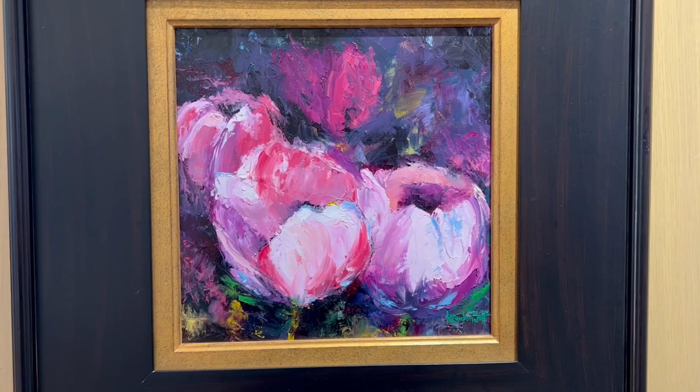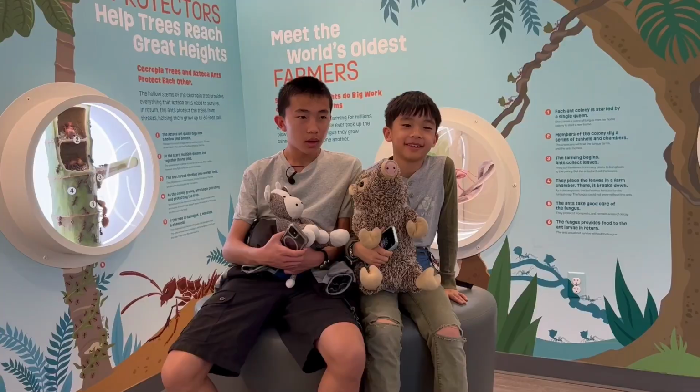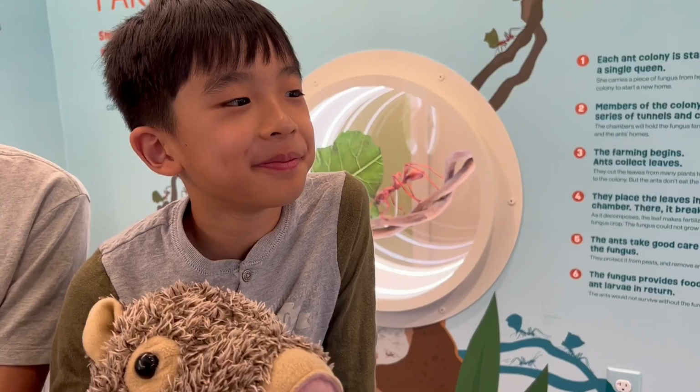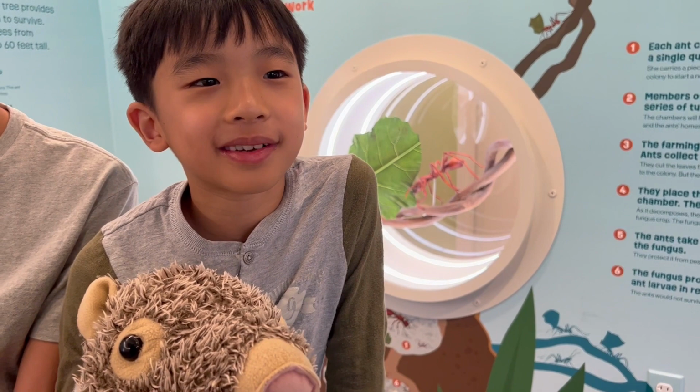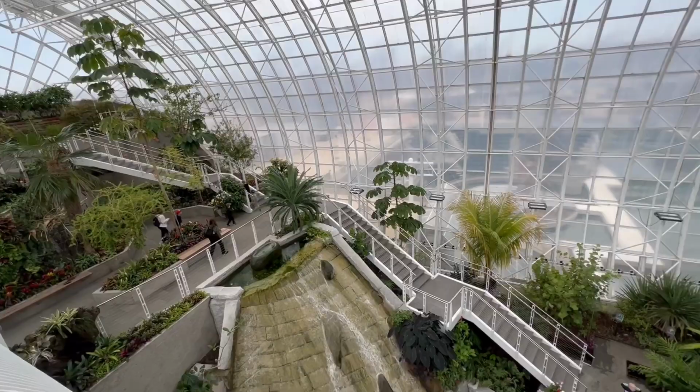Lastly, we're going to check out the Tulip Mania, which is an art exhibit. And that is the Myriad Botanical Garden. My favorite part was smelling all the different plants, even though the corpse plant didn't smell that good. I liked the walkway that was way high up, because you could look down on the entire garden and there were interactive exhibits up there.